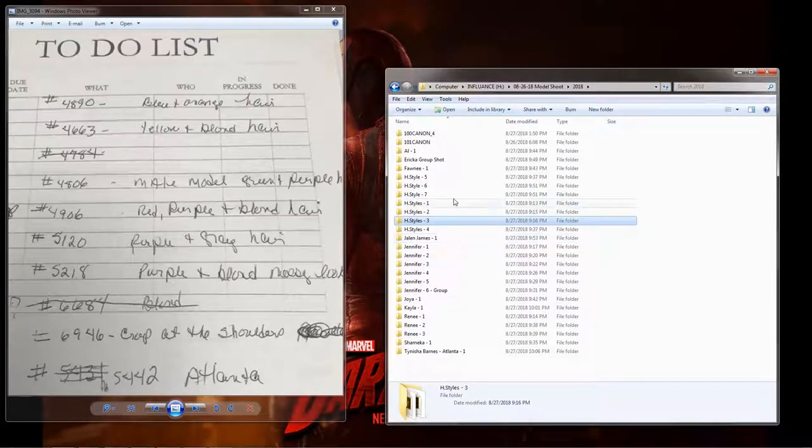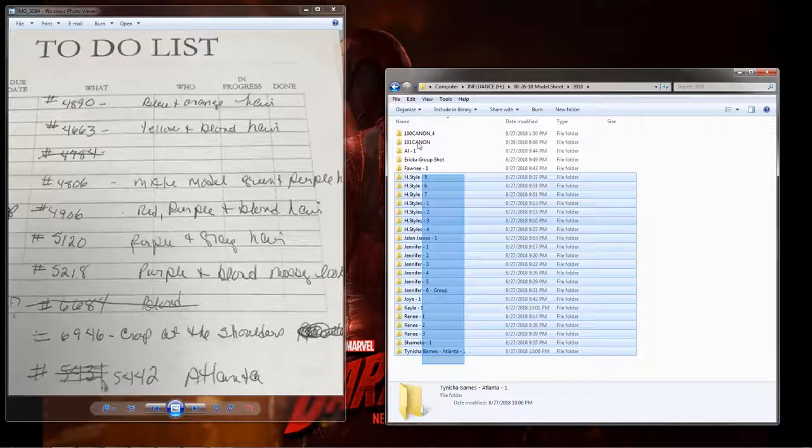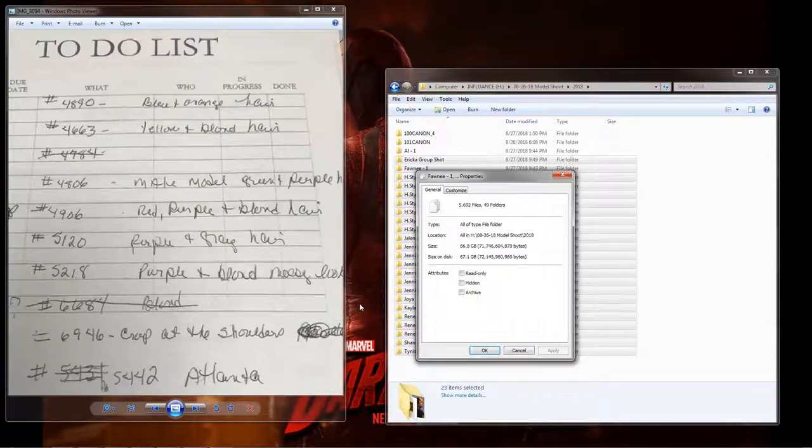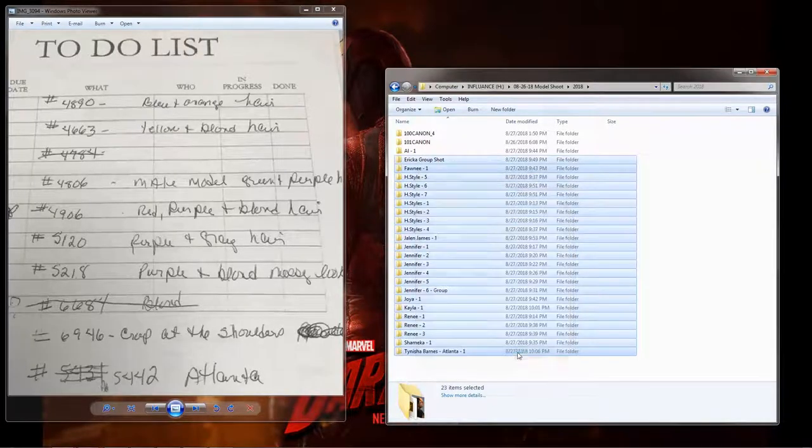As you can see, all these images, I mean, I shot a lot of images, and it's probably over 200 something. Well, so yeah, it's over 60 something gigs, over like 5,000 files. Some of these are probably converted into JPEG, so it's probably like over 2,000 or 3,000 images.